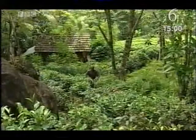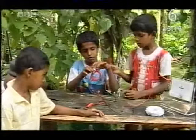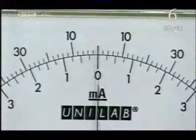But just down the road, Gunadasa lives in a village that's still dark at night. He knew the secret to making electricity is magnetism and movement, so the village did some experiments. The children have connected this coil of wire to a meter. When a magnet moves in or out of the coil, a tiny current starts flowing. Electricity is induced. But it's a tiny current, and it stops as soon as the magnet stops moving.